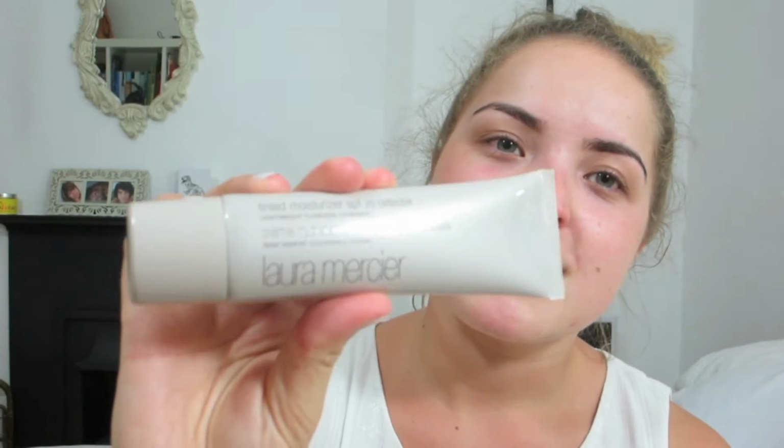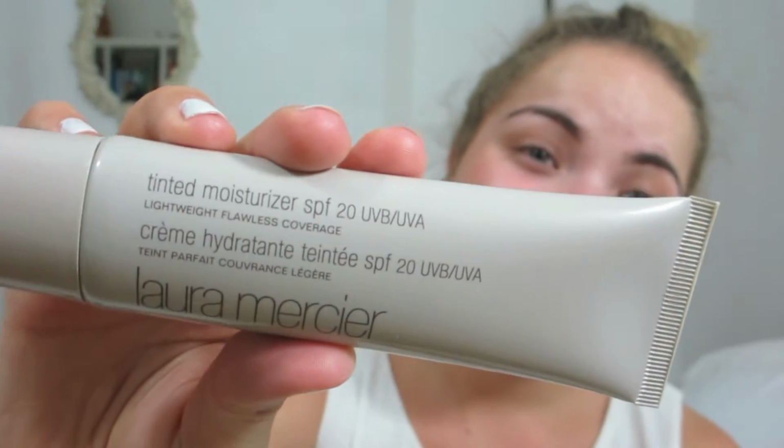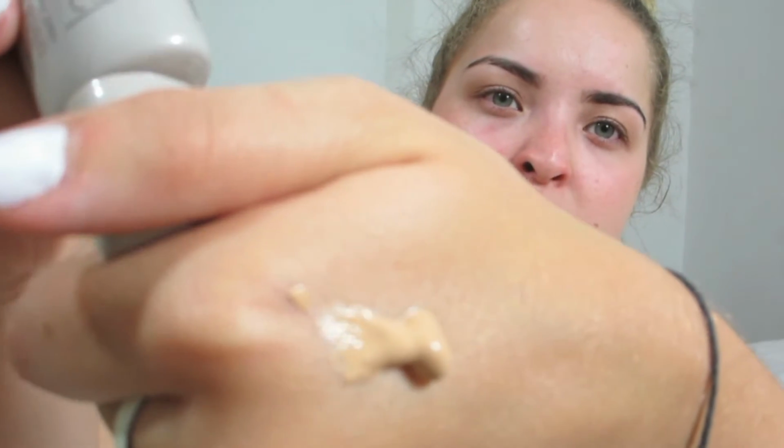But anyway, on to the next step. From there I go straight onto my base, which at the moment is the Laura Mercier tinted foundation with an SPF of 20, which is really, really cool. The colour I use is Ochre, so I pop a fair size amount onto the back of my hand, probably about that much, but I'll probably be going back for more knowing me.